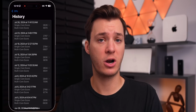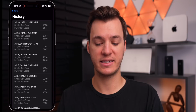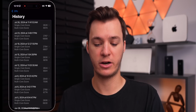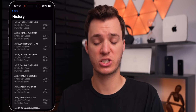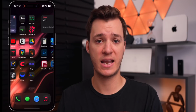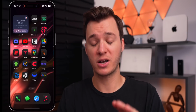It's higher than our initial run here with beta 4, but you can see that it's still not as good as some of the earlier betas, especially down here on July 8th, where we have a 2849 and a 7006. So performance, you can't always tell everything from these Geekbench scores, but I will say the performance does feel a tad bit better than it did in beta 3 and beta 3.5, the re-release. But those bugs are still annoying.